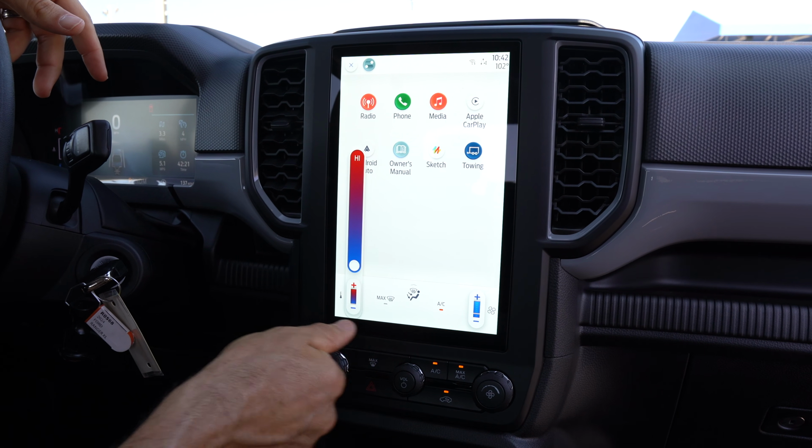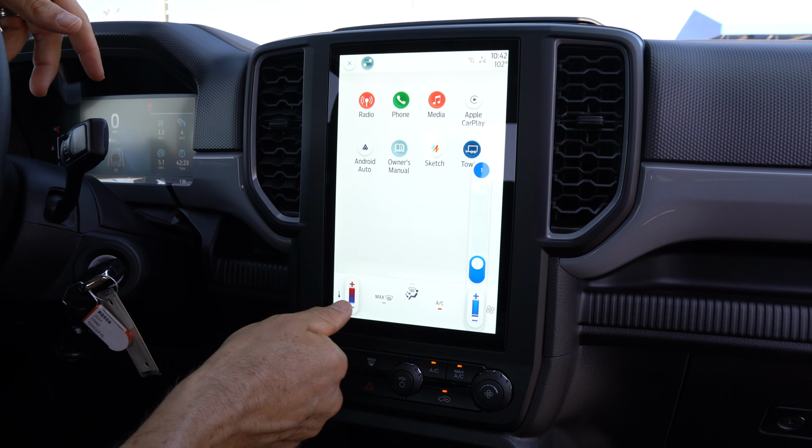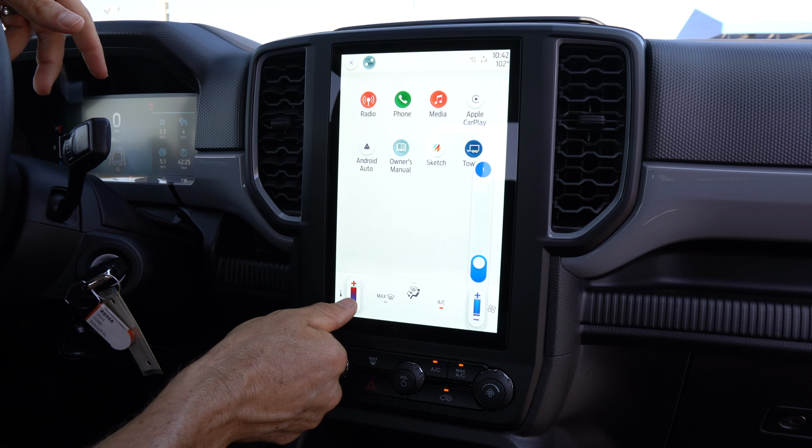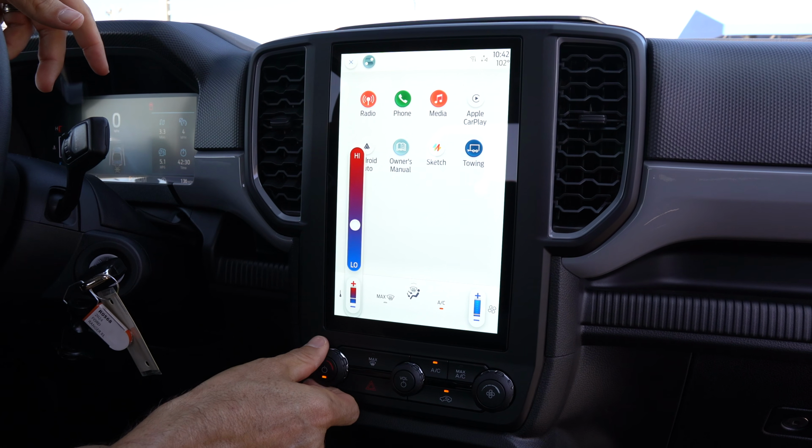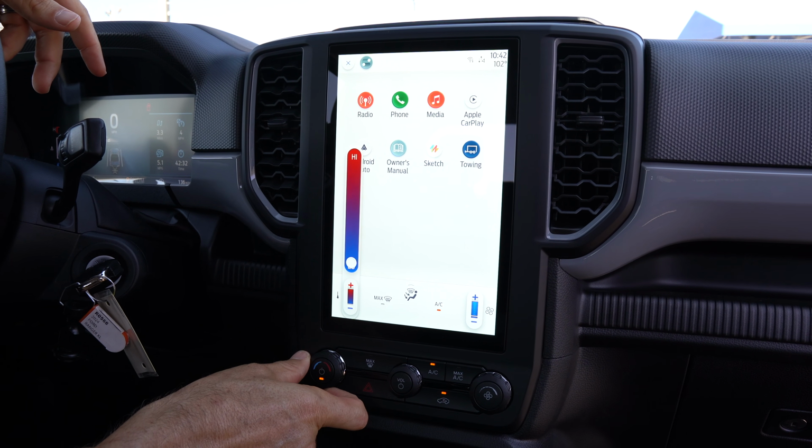You got your dual climate control. Well, not dual climate, but you have your climate controls on the screen, or they give you a real knob, which is nice. I like the knob because look how easy that is to use.